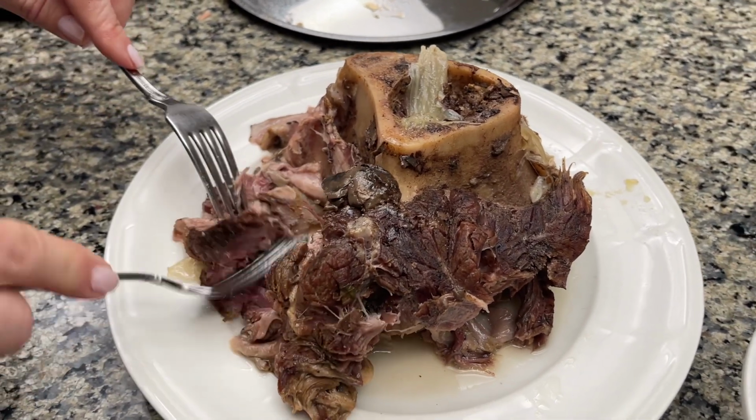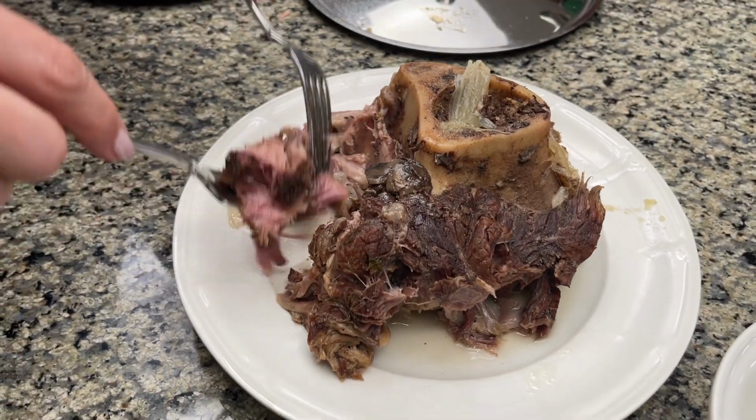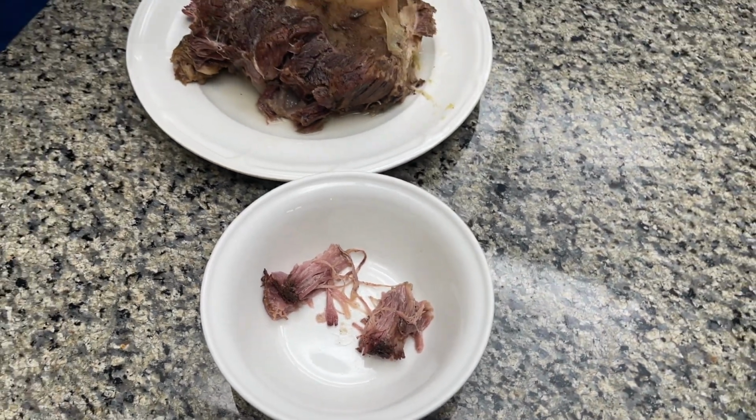We'll separate the rest of the meat from the bone and shred it in smaller pieces like this and just set it aside. This time, the meat is now going back to the soup until the soup is almost done.